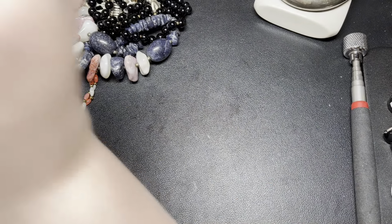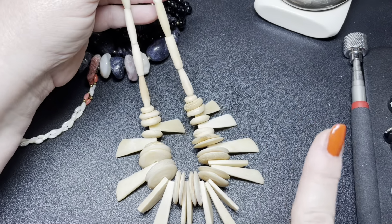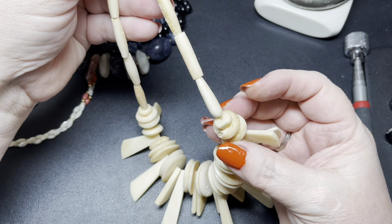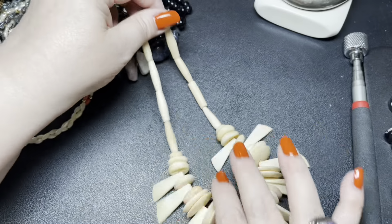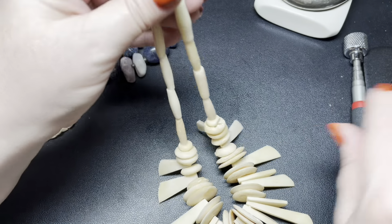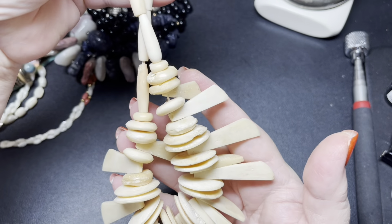Here we have another bone necklace. This one's shorter on a barrel clasp. These are really cool. And these are bleached bone. This one is really cool, especially with the shapes of them. Lots of different sizes with these petals. As I said, it is a barrel clasp. It is 16 inches. And on this one, I'm just going to do $8. Has hair. I'll be sure to take the hair out. So there you go.